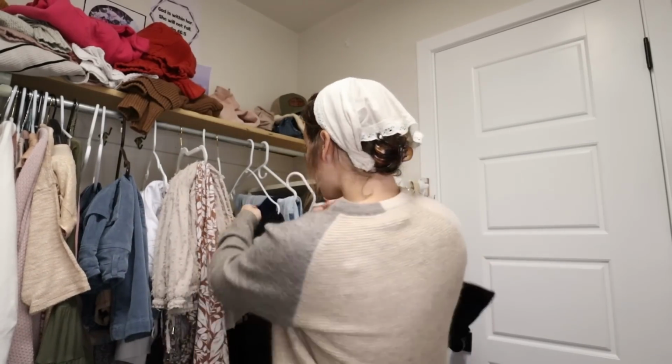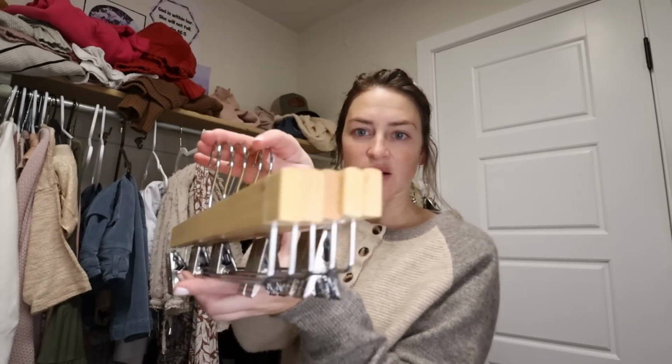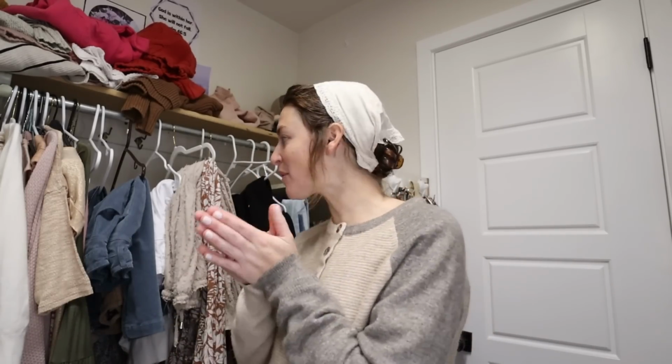Anyway, so I got 20 of these wooden hangers, and do you want to guess how many skirts I have? I actually have 32 skirts plus the one I'm wearing, so that's 33. Plus I wear a lot of dresses, so that's more skirts than I really need, and I really am not wearing them all. However, I think my approach for decluttering today is I do want to get down to 20. 20 skirts is plenty, you know?